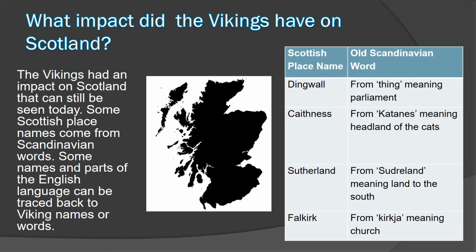As I mentioned, the Vikings also had an impact on Scotland in terms of places that we can still see today. So this is a long-term impact ultimately. The Vikings had an impact on Scotland that can still be seen today. Some Scottish place names come from Scandinavian words. Some names in parts of the English language can be traced back to Viking names or words as well.